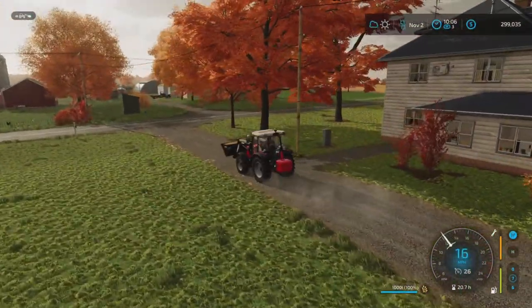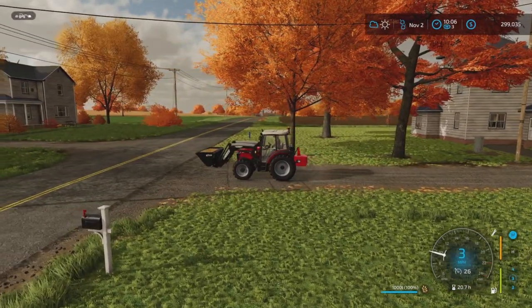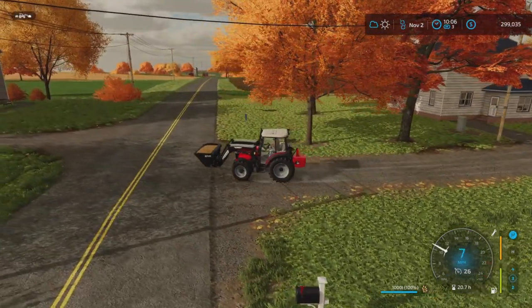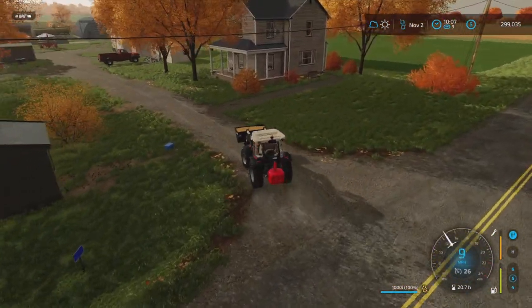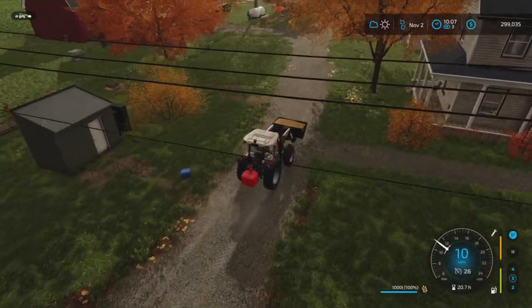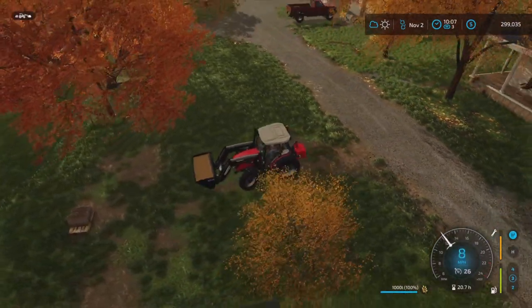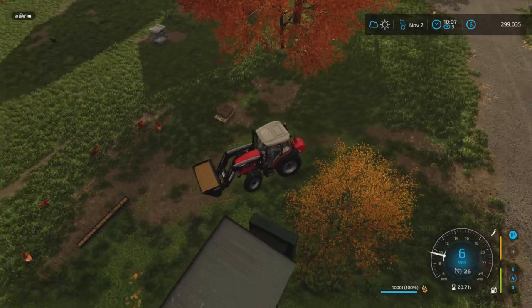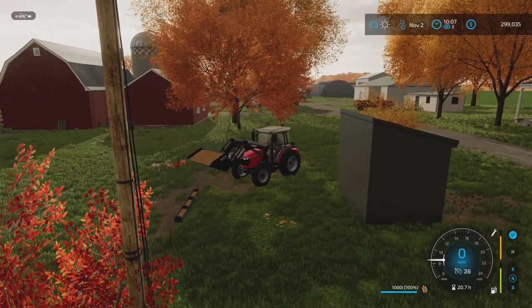I think that's probably the future for this tractor, is to be kind of yard work. Not like mowing the lawn, but like running around the yard, shunting trailers back and forth, maybe feeding chickens, feeding cows, that kind of stuff.